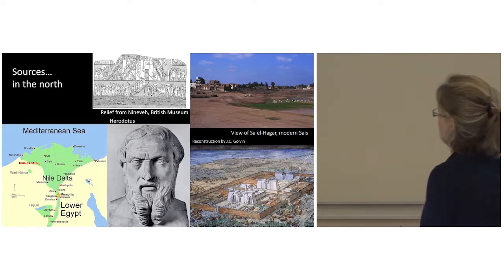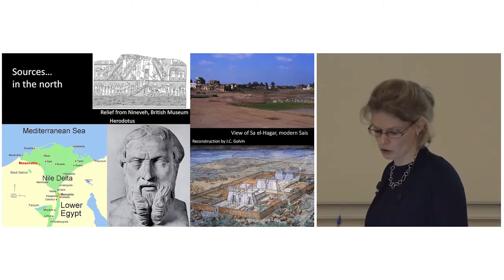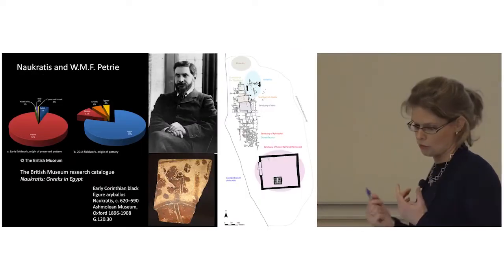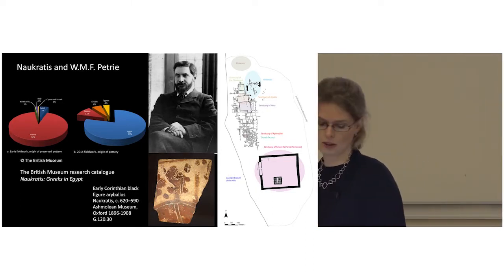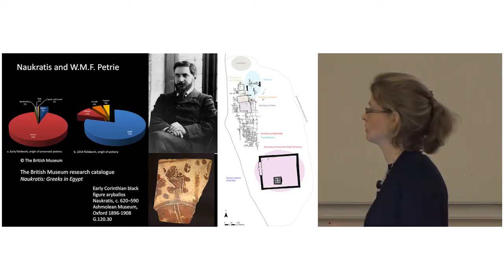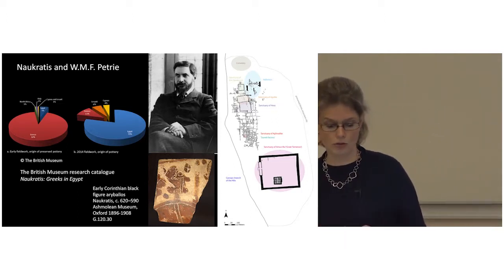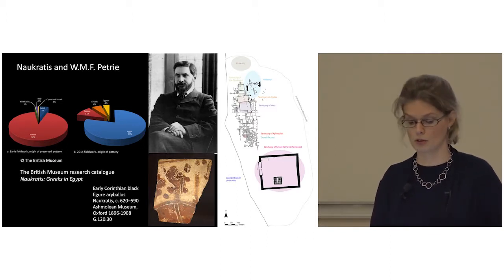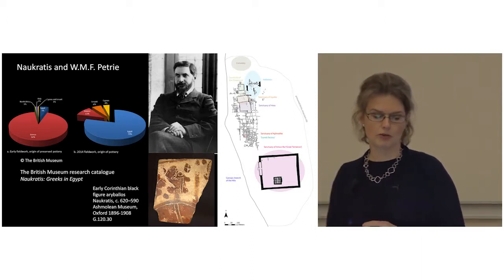The other site that I want to mention here is Naucratis, which is in the western part of the Delta near the Wadi Natrun. Naucratis was known from antiquity as the place where the Greeks went and settled in Egypt. And the father of British archaeology, Professor William Flinders Petrie, up here, was particularly interested in general in Egypt, but in 1885 he went to Egypt specifically to find Naucratis, which he did, and he published.